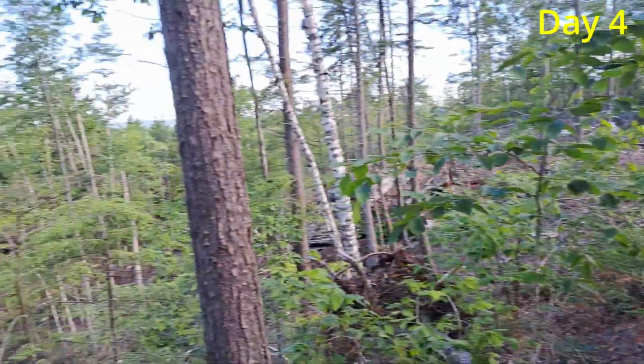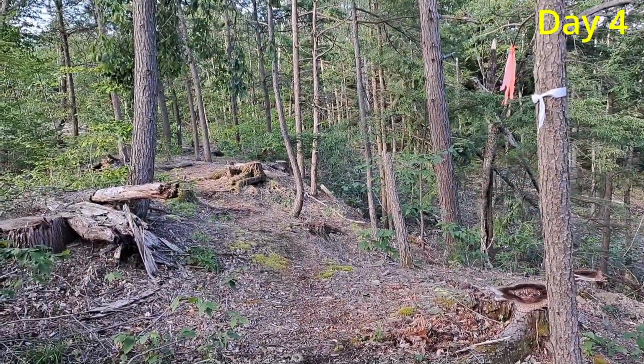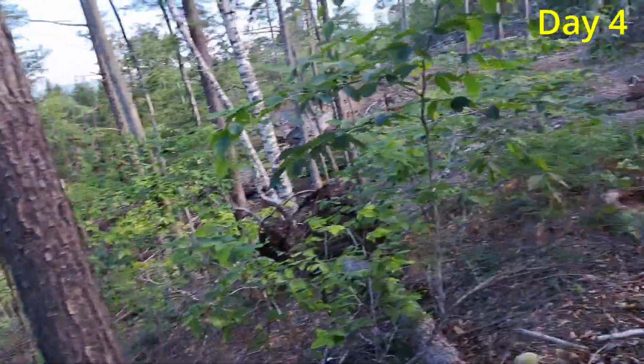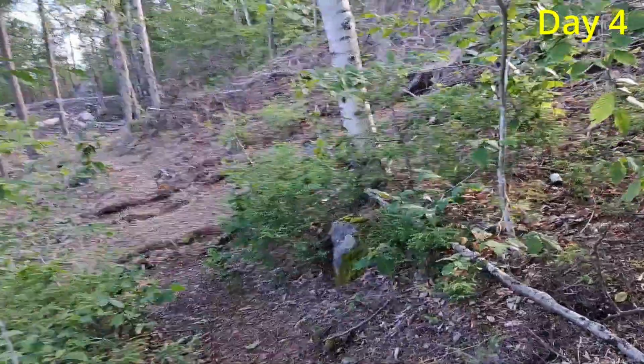Just as I entered this section, there was a sign that said, hikers are welcome, indicating basically it's an active logging area, and be very careful to follow the blazes when you come across areas like this. So yeah, they've been logging around here.